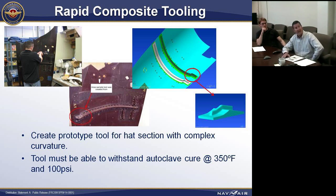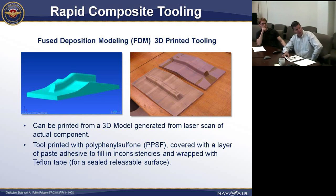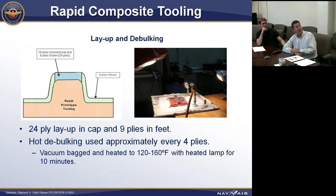Next slide, please. So we worked with Stratasys as part of the rare parts team through Connie and company, and produced some hat stiffener layup tooling from our CAD model. These were printed out of PPSF, and then we were able to fill them and lay up on those tools directly. Next slide, please. This shows kind of the process of layup and debulking of the composite parts. After it goes through debulking, then it goes into the autoclave. Next slide.